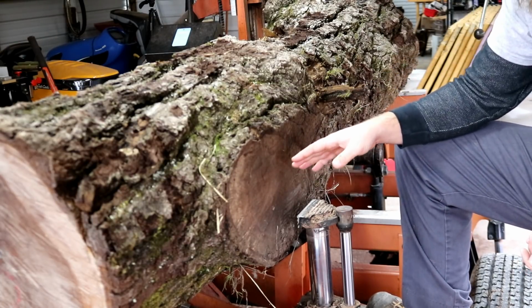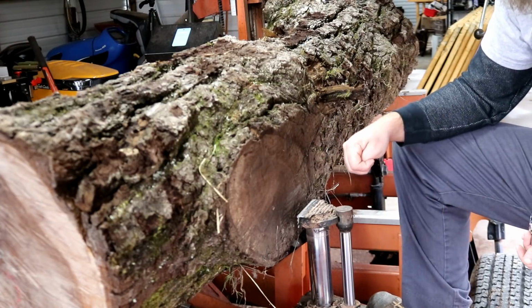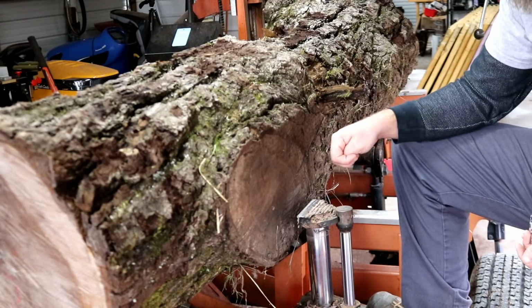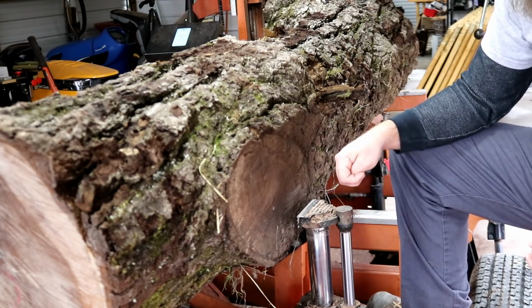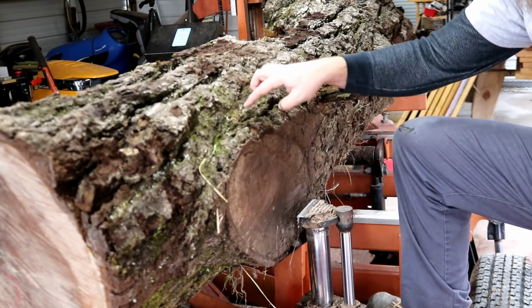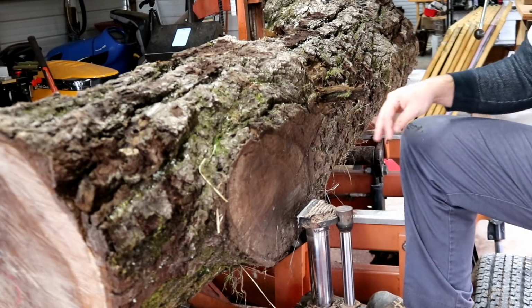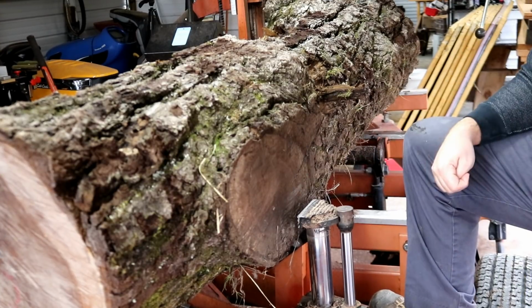And logs like this with a big knot on the side, I think he priced this one as a one-face log, which means he graded one face of it because the other three faces were full of knots and defects. So that's a really cheap log, but it's really valuable because you don't have a crotch like this hiding in it. One slab out of this will pay for the log almost five or six times over. So that's just something to look for.